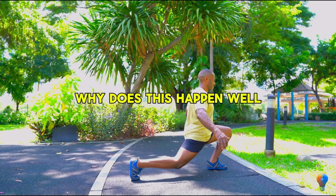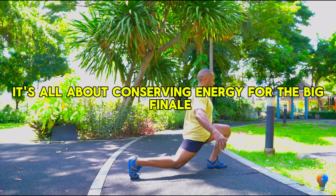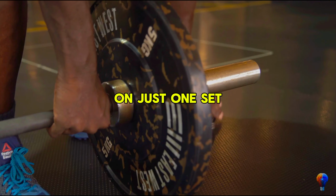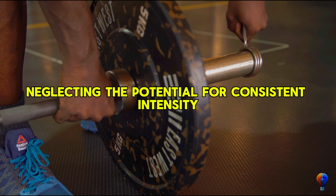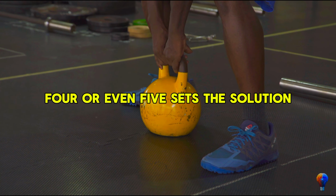Why does this happen? Well, it's all about conserving energy for the big finale. However, this approach often leads to exerting maximum effort on just one set, neglecting the potential for consistent intensity across all sets, whether it's 3, 4, or even 5 sets.